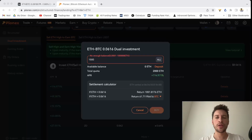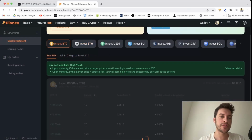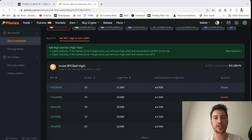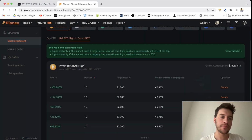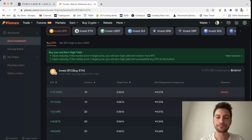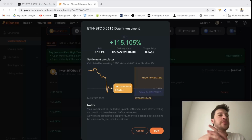So why is this important? Well, what used to happen when you do dual investment is you would have a trade-off where if I do this, it's a really good return, but if Bitcoin settles very, very high, then all I get back is USDT. I don't actually get back Bitcoin, meaning I don't get to enjoy the uptrend. And if Bitcoin crashes, I just have to buy Bitcoin. That's what happens with this product. But the really big benefit of doing this with Ethereum to BTC or BTC to Ethereum is that you will either make more Bitcoin or more Ethereum no matter what happens. So for me, this is basically the ultimate dual investment product.